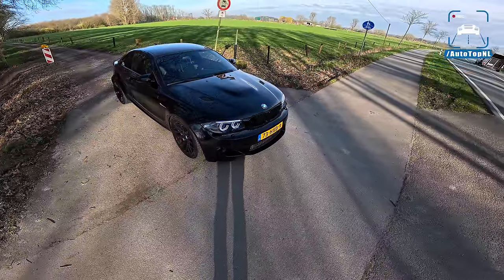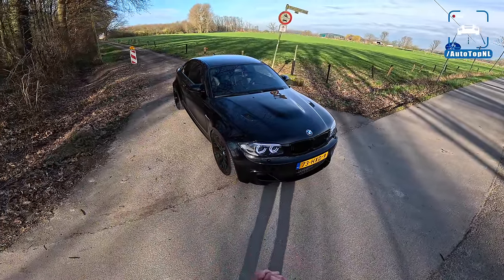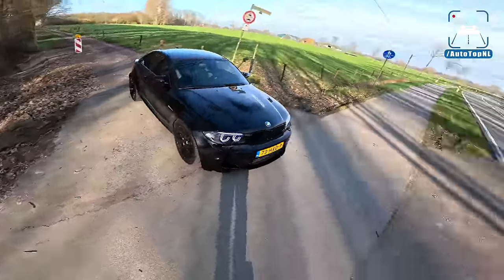This build has been done properly. It is so amazing. So today I'm going to show you around it. I'm going to show you the headlines of what Robert has done to it, and then we'll take it for a drive towards the Autobahn for an Autobahn blast.